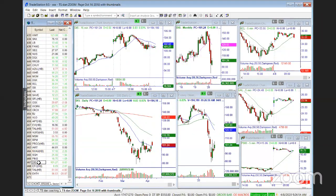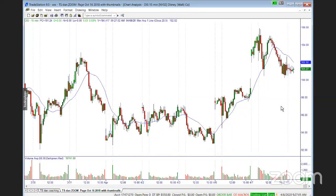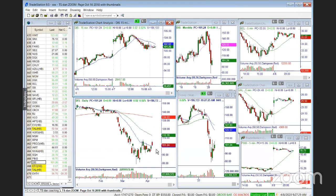Disney got a downgrade. But if it can take out, we love trading news in many ways. Sometimes we go with the news, sometimes we fade it. This would be an example of fading. If it can get over this closing pivot high right here, then it would be a put spread candidate for tomorrow. And I would take this pivot right here, so like the 98s or lower, and sell a put spread on it, or even naked.